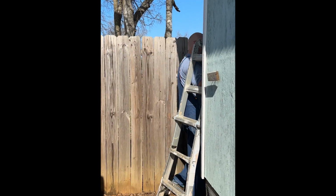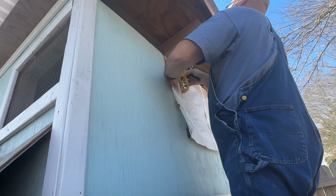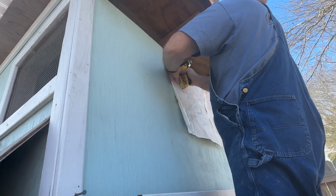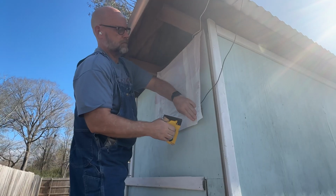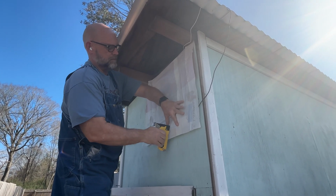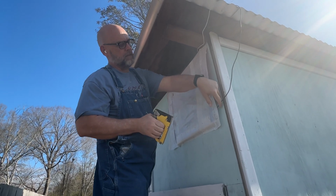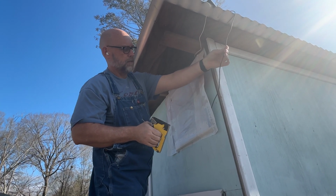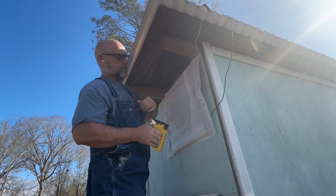Let's go do another one. This one's on the north side, so we definitely want to make sure it stays covered. And we have to be careful here not to staple those wires. They go to solar panels, which are then attached to our cameras. So I'm going to leave this for now because I've got to change this solar panel out to a different camera. So I'll come back and staple that feed up a little bit.